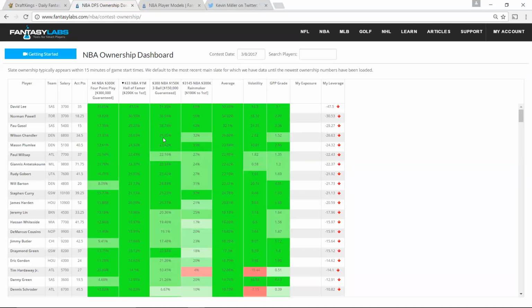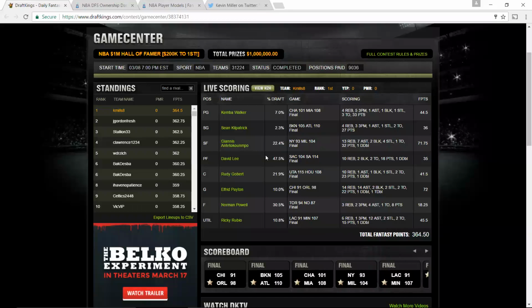The big thing was that he faded the rest of these guys. Pau Gasol, at $5,400, was the other guy that was going to be really chalky here, with the Spurs guys being out, almost 30% owned, and he only put up 15 fantasy points. So that was a big thing, avoiding that play, just because it duded. So a lot of players weren't able to get up to the top of the leaderboards because they rostered Powell, and he decided to go only David Lee, which worked out.